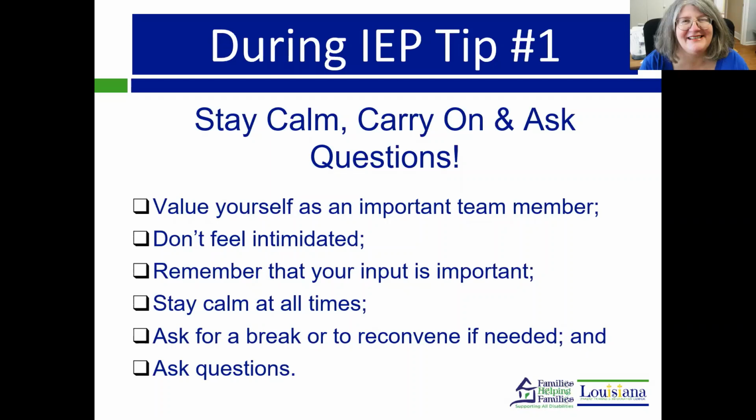Some parents find it very difficult to stay focused and not get too emotional. We like to tell parents to think about it like a business meeting. You're going to meet with a group of individuals to discuss important things about your child. Some parents report that if they dress more professionally, they get more respect. So if you don't believe that will get you respect, don't show up in your yoga pants.